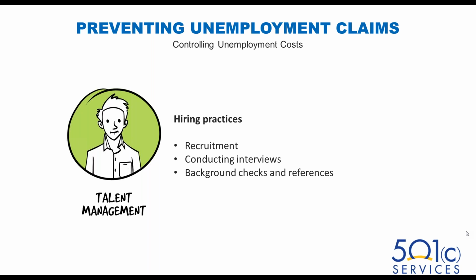A number of states have off-duty conduct laws that prohibit employers from taking adverse employment action based on conduct outside of work. This may include personal information discovered on social media. We did a recent survey, and we must say we did not find a high percentage of nonprofits using this tool.